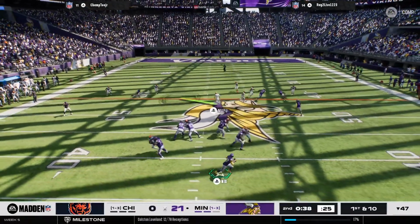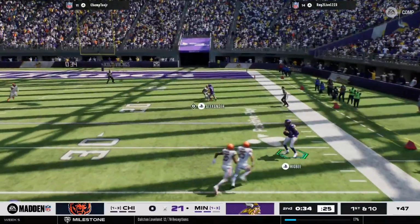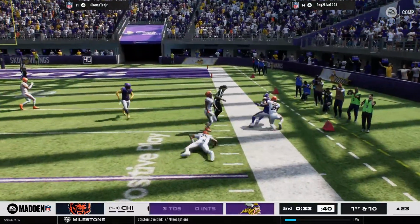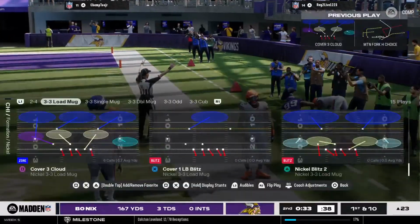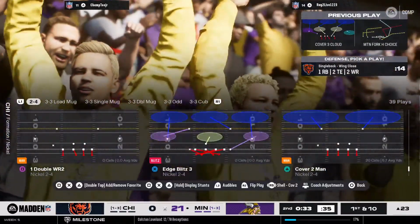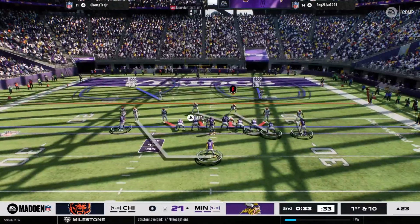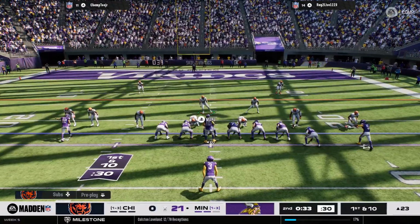Once more, it's Nix. Chased out to his right, toward the sideline, and he's got it. And he's taking it in bounds as he gets it down near the red zone. That one hits for 30. And that's going to give the Vikings the 1st down. Now they'll hit the line just outside the red zone following that big play.